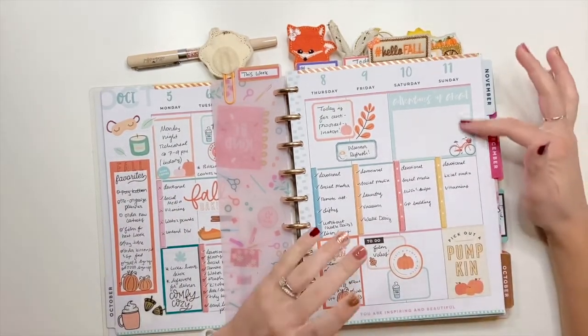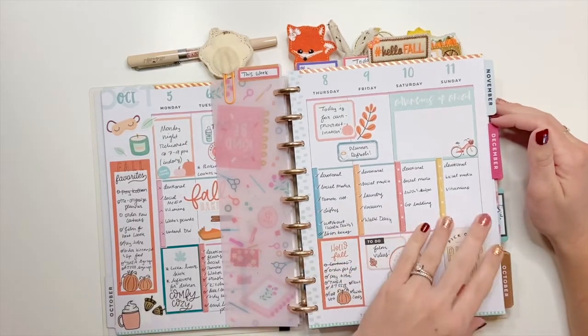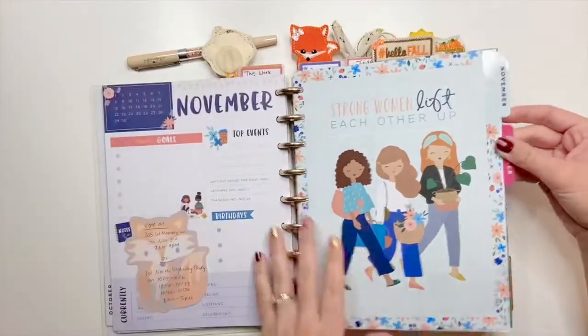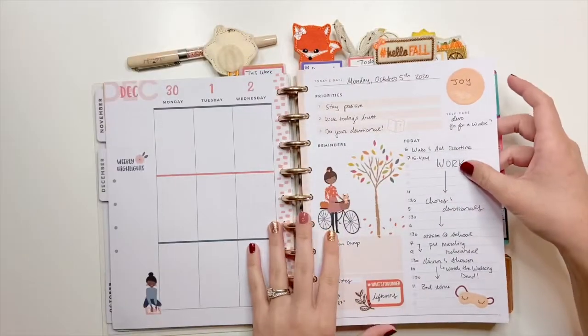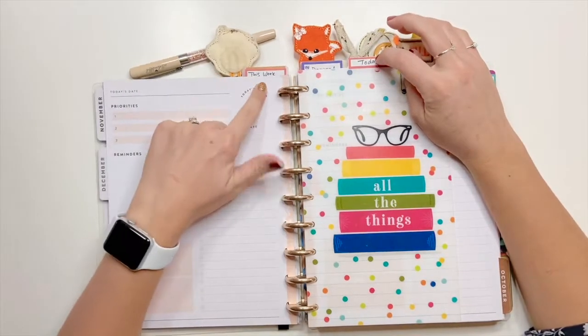Like normally I would have church and all that stuff going on Sunday, but we're quarantined. So anyway, that's my catch-all planner. And as you can see, like I said, I have November, December in here. And then moving on, I have my next section, which is titled Today versus This Week.